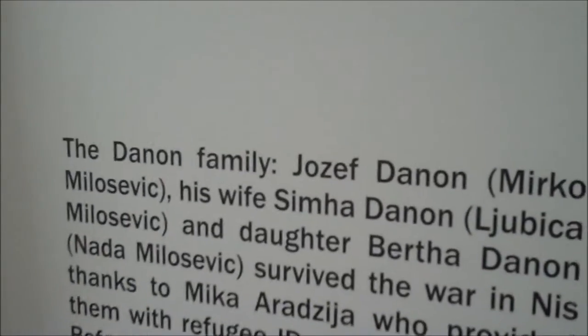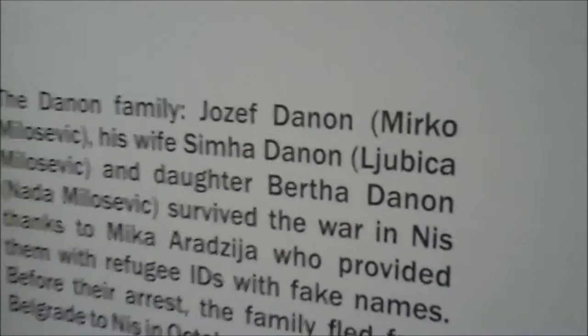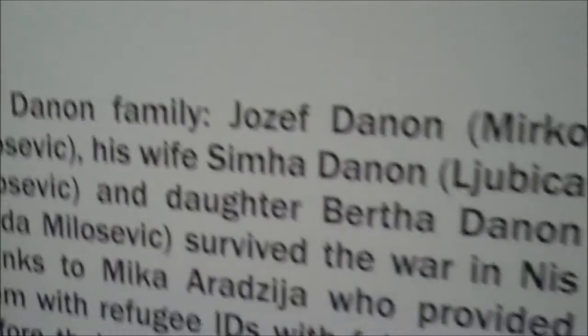The Danon family survived the war in Nis thanks to Mika Aradizia, who provided them with refugee IDs with fake names. Before their arrest, the family fled from Belgrade to Nis in October 1941. Righteous among the nations.